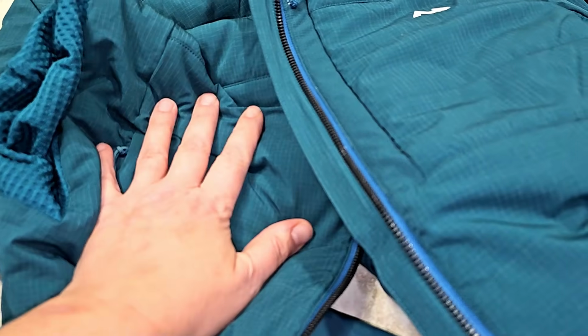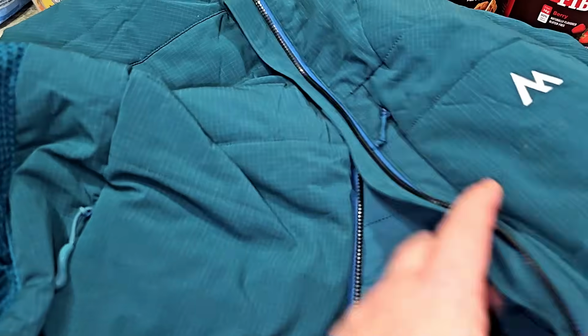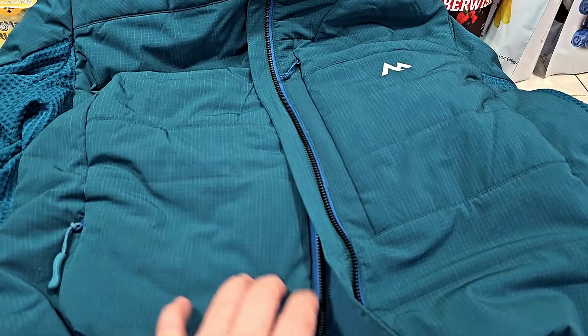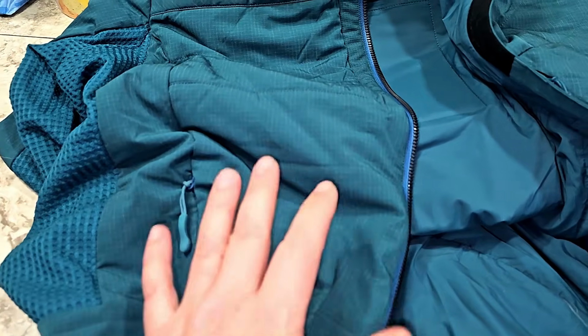So this has a graphene heating system. It's not a terribly heavy or thick coat, and that's actually a good thing because this can go through a lot more seasons and a lot more temperatures and a lot more climates. It's useful for a lot of things because as a jacket on its own, without the heating element, it's not terribly thick or heavy. The sizing runs really good.